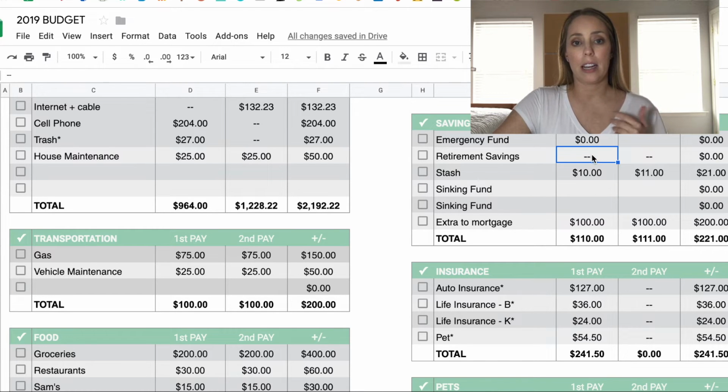So retirement, I don't list here since we don't even see it. It comes out of his paycheck, and by the time the pay gets to us, we don't even know it's gone. So I don't list that here.